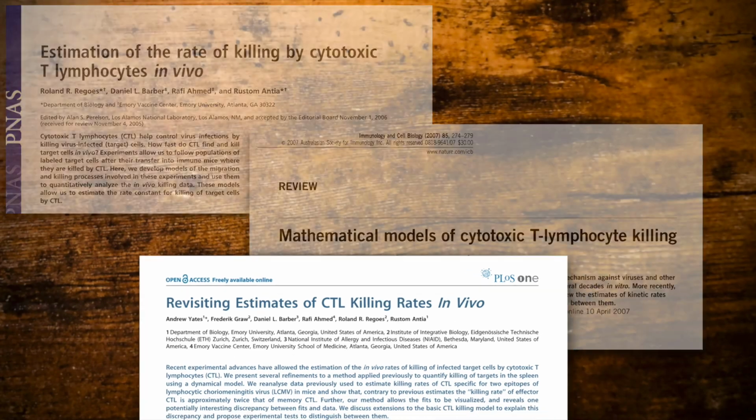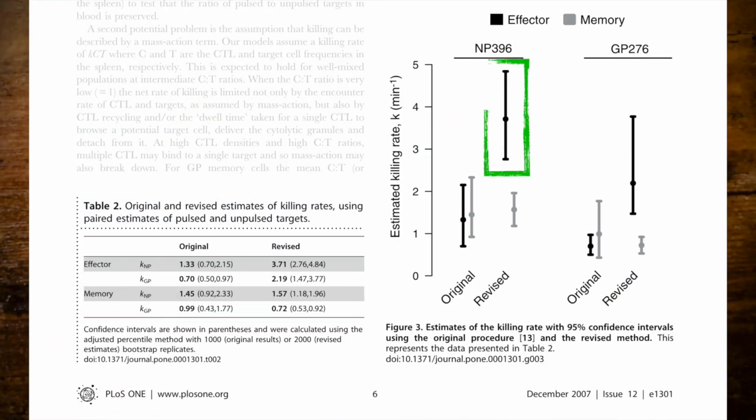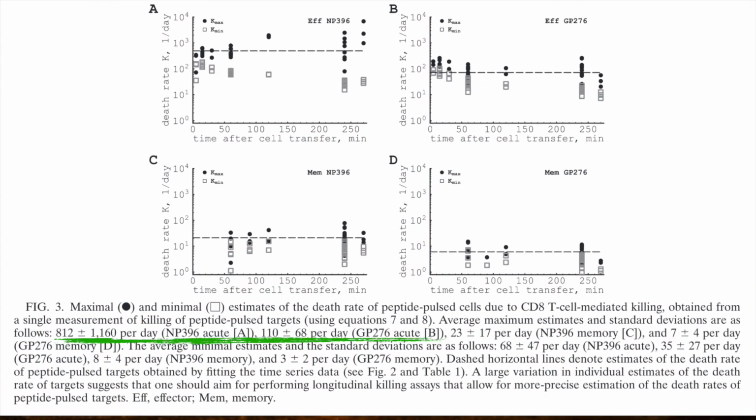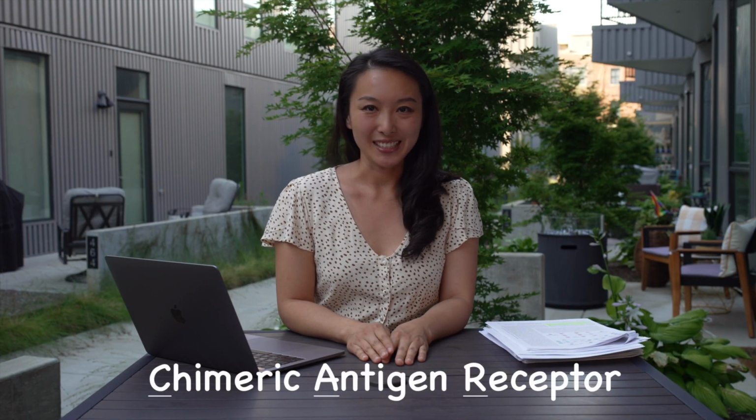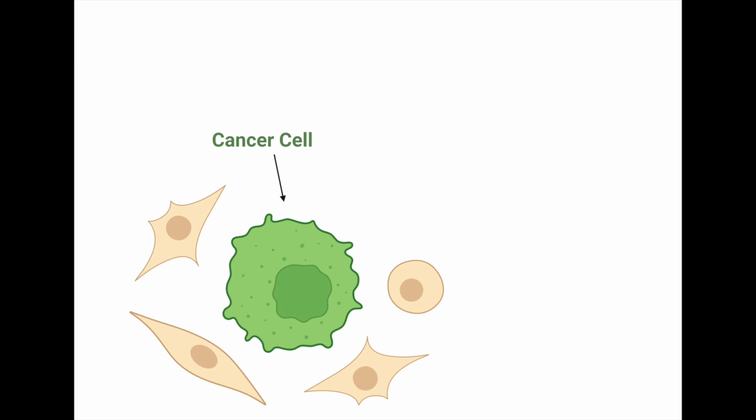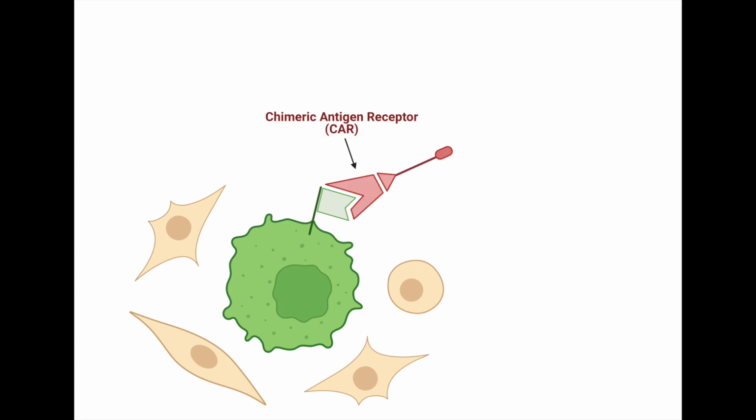Results like these were really exciting at the time, and led to mathematical estimations that, at their best, CTLs might be able to kill up to 5 cells per minute or even hundreds of cells per day. And so, let's give them CARs to use them in cancer immunotherapy. Yeah, I said CARs, but not these CARs. CAR stands for chimeric antigen receptor, and this is how it works. If you have a type of cancer cells with a protein on their surface that could be used to flag them as different from normal cells, a chimeric antigen receptor, or CAR, could be designed to target that flag.